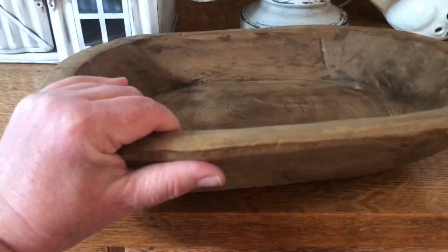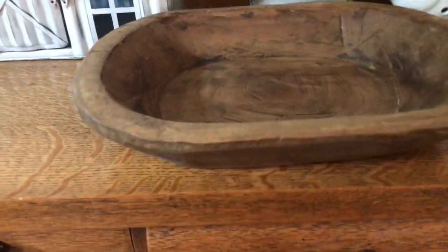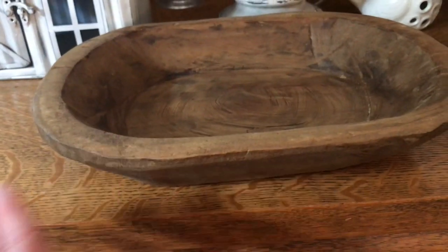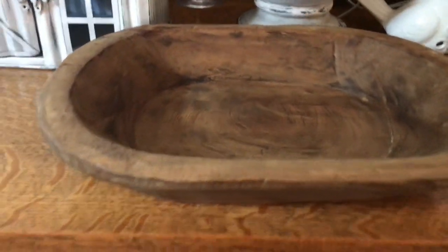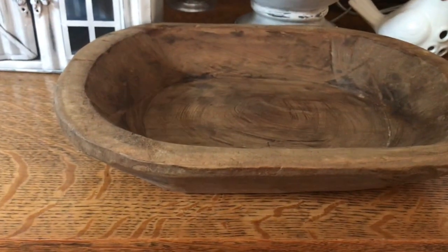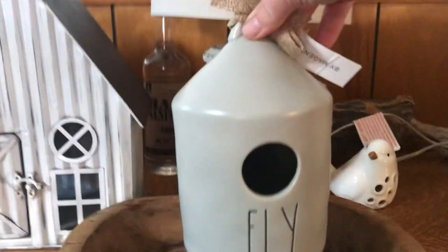What I like about this is these, I'm pretty sure they're authentic pieces, this was a dough bowl. I'm not really sure, but anyways, people used to, and maybe people still do, put their bread in here because the wood holds the heat to rise in their oven or wherever you would have it rise. But I thought, this is the smallest size. I ordered a bigger size, but I thought, and I got some Spanish moss, how cute would a birdhouse be in here?